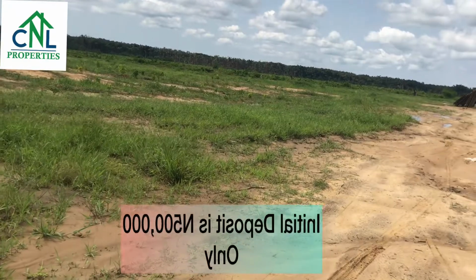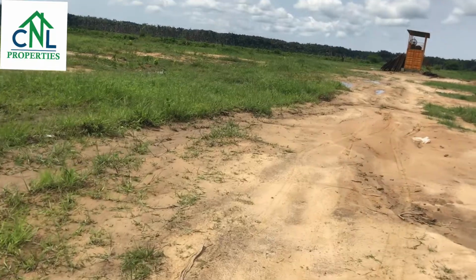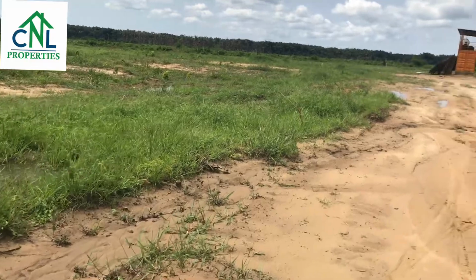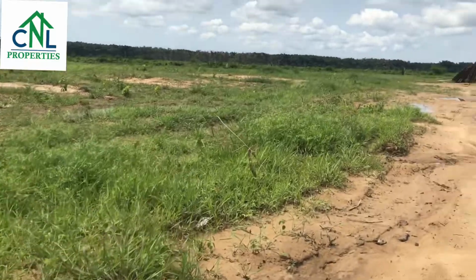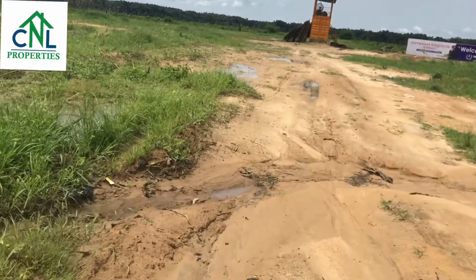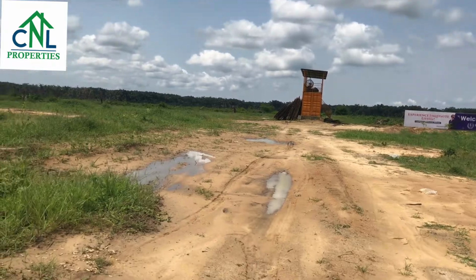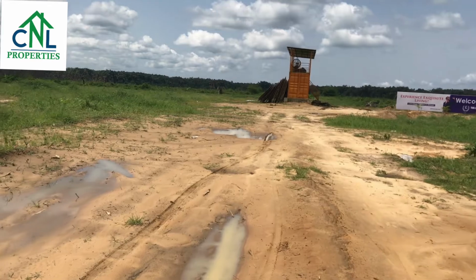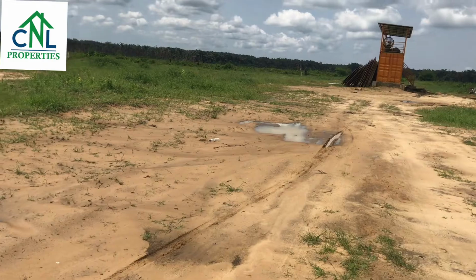You know, like I told you, we are going to be having commercial plots here. We are going to be having resort centers here, and we are also going to be having residential. You have the residential section, the commercial section, where we are going to be having hotels as well as resort centers. And the lagoon front plots are strictly commercial plots that can either be used for hotels, resorts, restaurants, and a place where you have a life away from home.